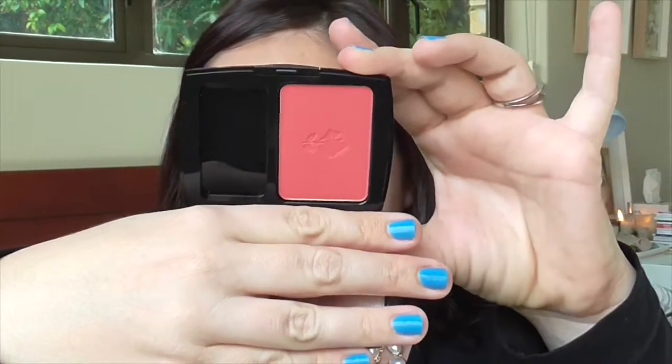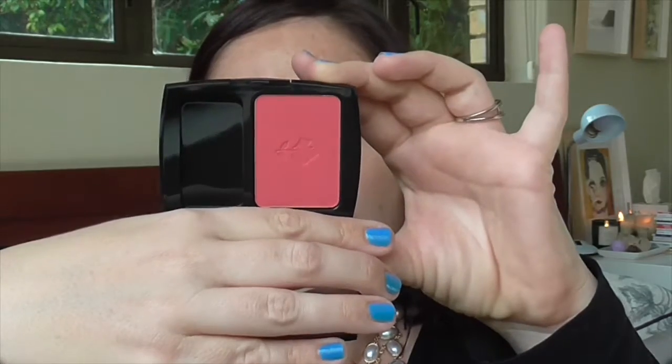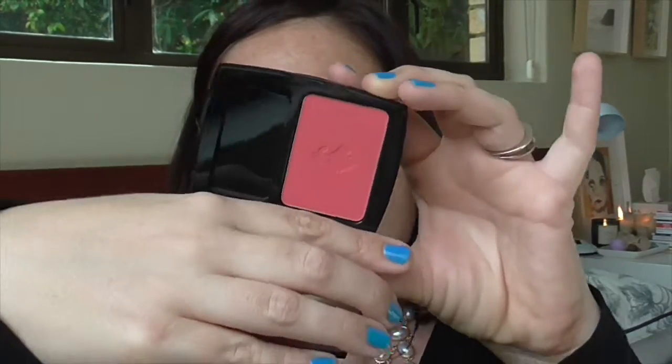And the one that I have been using the most recently is the Blush Subtle from Lancôme. Looks like that. And this is called Petit de Corail. Sorry, the name is smashed off on the back. I'm not quite sure. Anyway, it's quite a bright kind of corally rose pink with very fine rose gold shimmer in it, which is really pretty.